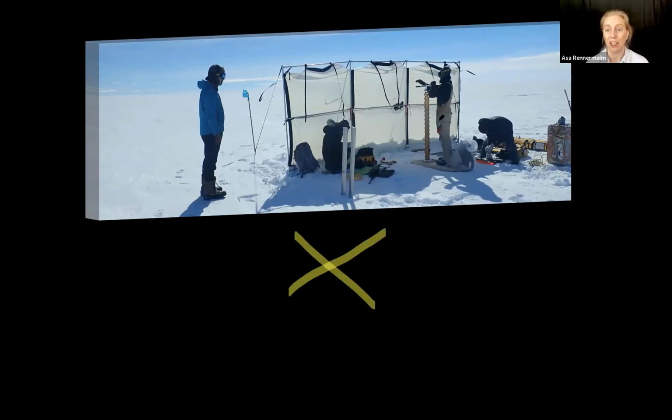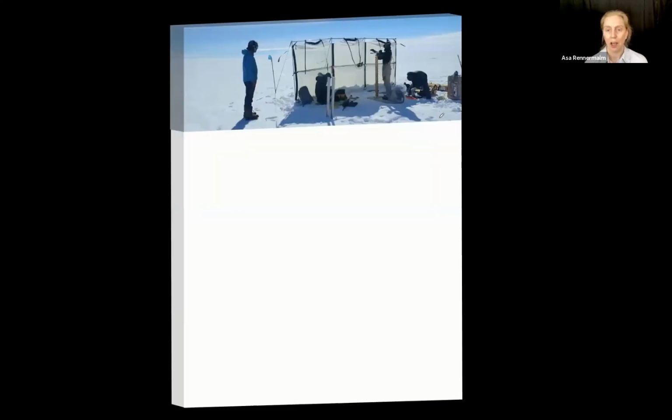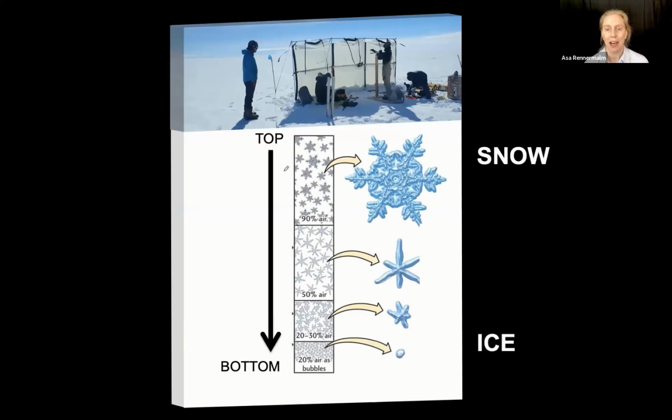So here we are. We're pretty small expeditions. From 2017 to 2019, we were between 5 and 6 people. Anyway, what's below us? Well, it's snow and ice. I put this image below to try and illustrate what happens to the snow as it is compacted to ice, right? So an ice sheet is created by snow falling over other snow and compacting over time.